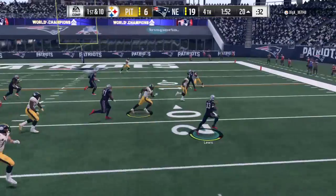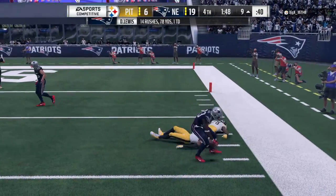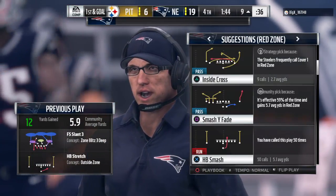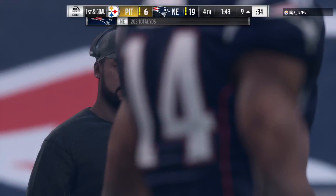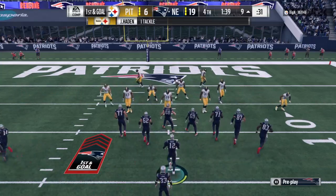Now a handoff looking right. And he gets it inside the 10 to the 9. It's a nice pickup of 12 yards, and it gives him a 1st and goal. And that's how you run the football and run it successfully. Big-time chunk of yardage picked up, but why?